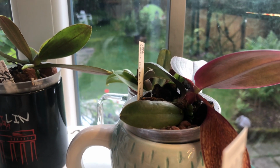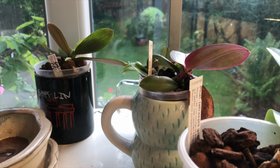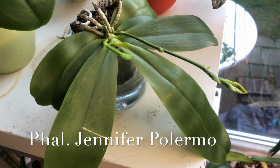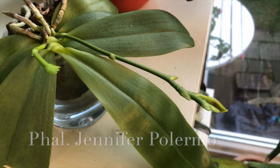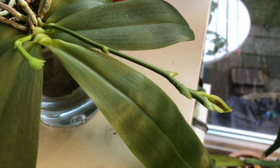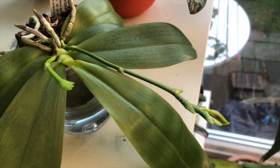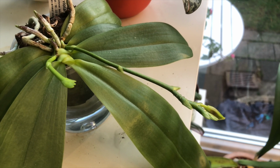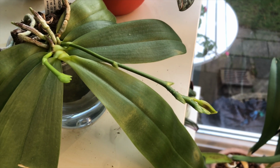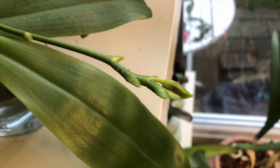A couple more seedlings under here. These are all, again, from deflaskings over the last couple of years. Several hybrids. The Jennifer Palermo is finally starting to rebloom now. This is the second set of flowers. Well, it had one flower the first time it bloomed on this old spike to the right. That did produce one flower, I guess it was in bloom when we moved here, around early December, and it faded once we moved. So now it's reblooming again, I guess 6 months later, and it's putting on more flowers this time. We'll see if it blooms out.